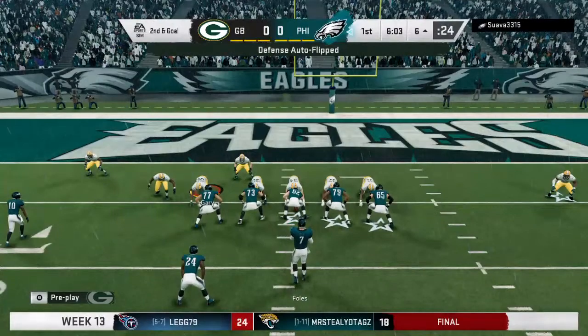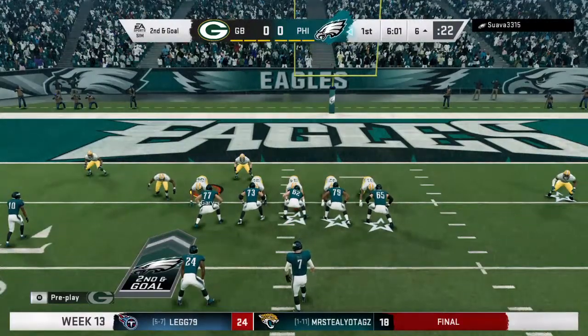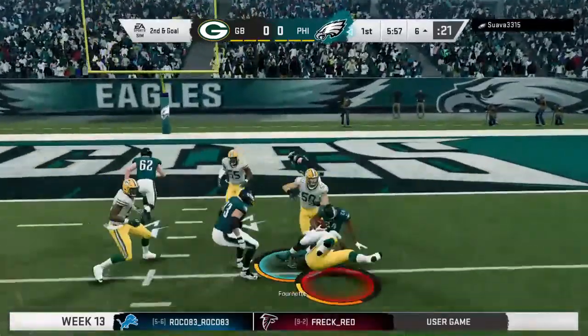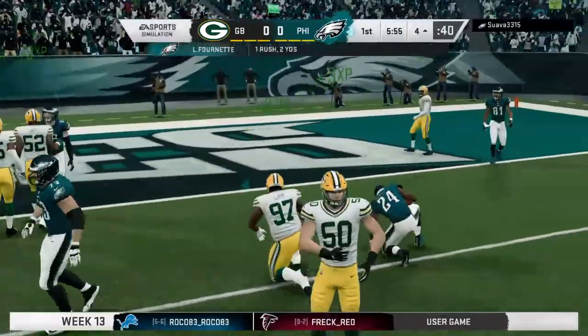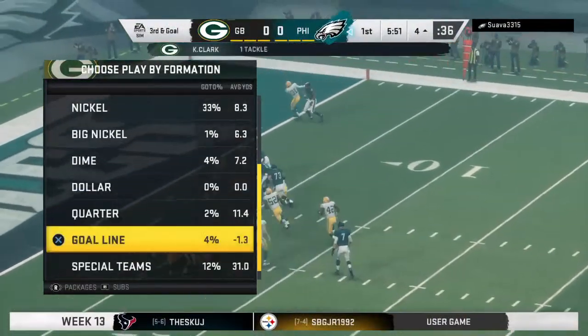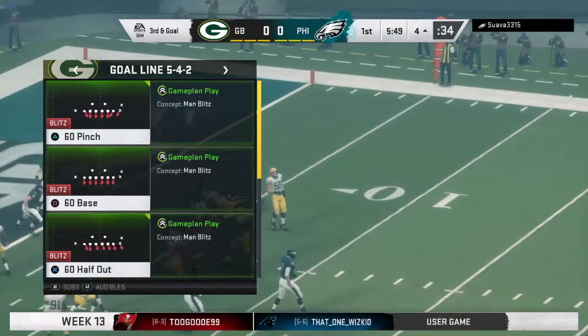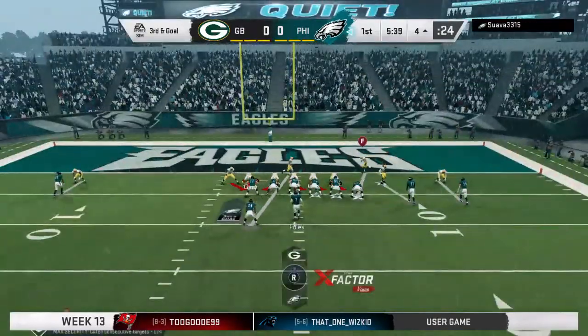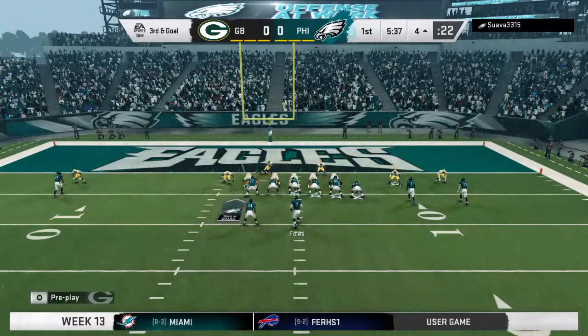Second and goal from the 6 this time. A first carry for Leonard Fournette. He gets him a little bit closer. He takes it from the 6 inside the 5 to the 4. His path became similar to almost running a stretch play, didn't it? Trying to find a crease, anywhere to put his foot in the ground and cut back. It just never materialized.